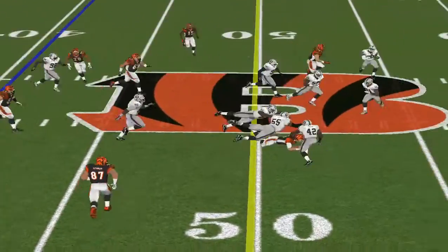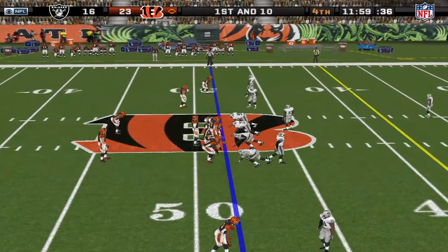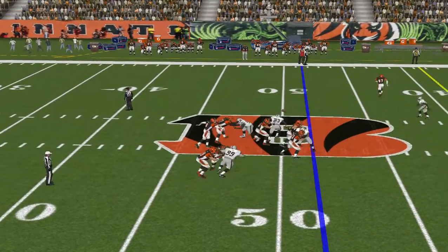He's going to run it. Room to run. Number 6 with the dive. The coach is having them hurry it up. Under 10. Good shoot with the pass.